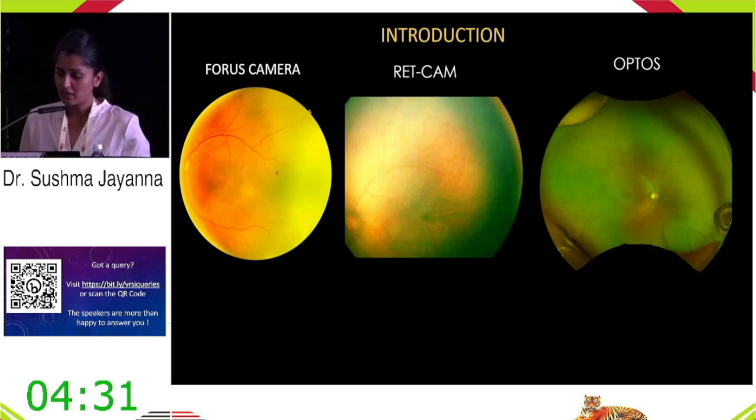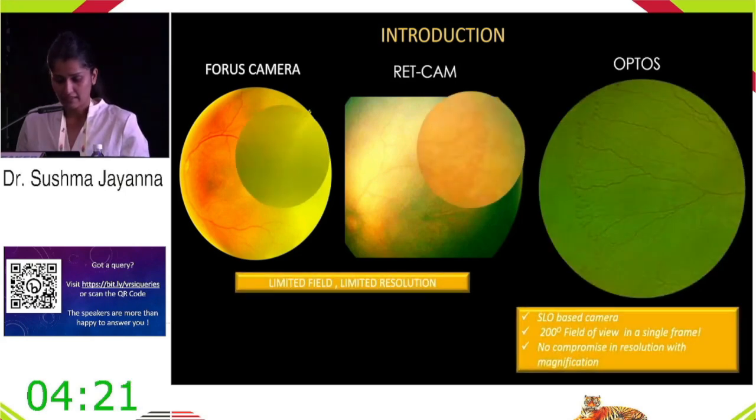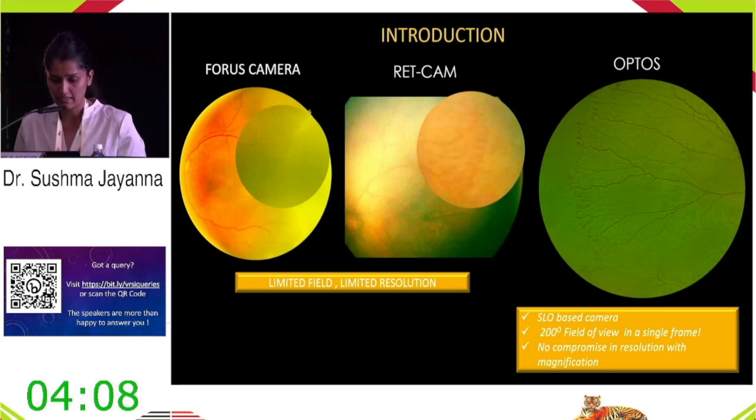The main advantage of Optos or ultra-wide fundus imaging in ROP, apart from its 200 degree wide field in a single frame, is its maintenance of resolution after magnification. It's mainly because of its source of light, which is SLO, whereas the other two cameras have either LED or halogen based light source. So these finer details happening in the periphery become more important in recent times, where anti-VEGF has become the mainstream of treatment in ROP.